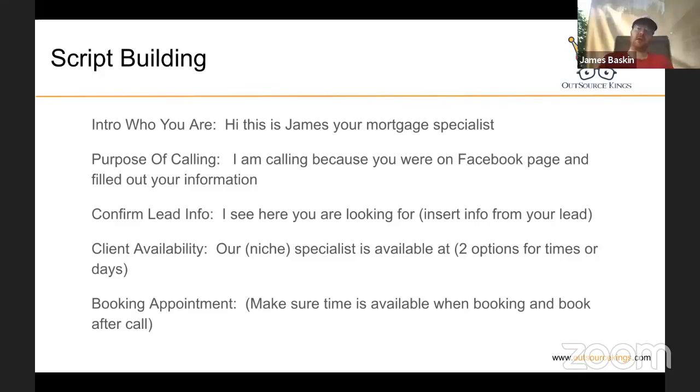Exactly. I'm glad Brandon mentioned that because compliance is a thing for specific industries, mostly being mortgage for this case presentation. And one of the biggest things, and I'm glad you mentioned that, is we never want to act on behalf of the mortgage person, or give the perceived intention that we are the mortgage person.